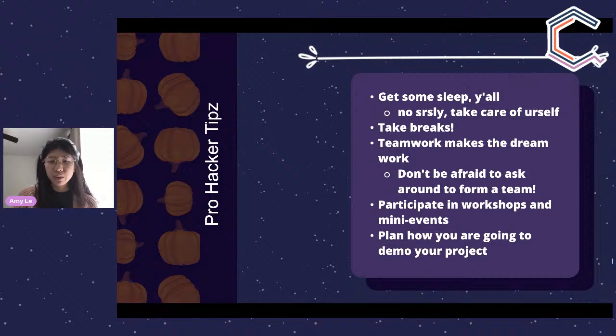And then participate in workshops and mini events. Not saying that you always have to do this, but as a beginner, there are vast amounts of knowledge being taught during the workshops, especially if it's something you're interested in. You could have a team member or two attend, or your whole team attend. It really depends on the workshops. And then mini events, I would say these are fun to attend, whether as a team or individually. I think it's a fun way to take a break as well. So consider those like a break, and also fun time during the hackathon. Just goof around.